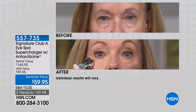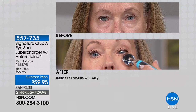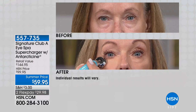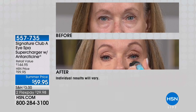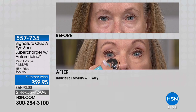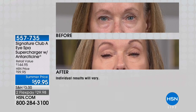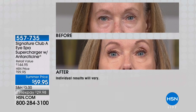You can see the fluid under the eye area and the water retention is our biggest problem. So if you have water retention, if you have puffy eyes, under and over, look what it does. Under and over. Look at the difference in the puffiness of the face, in the water retention of the eyes. And you can see it clearly. That amazing? That was in less than a minute, Adrienne.